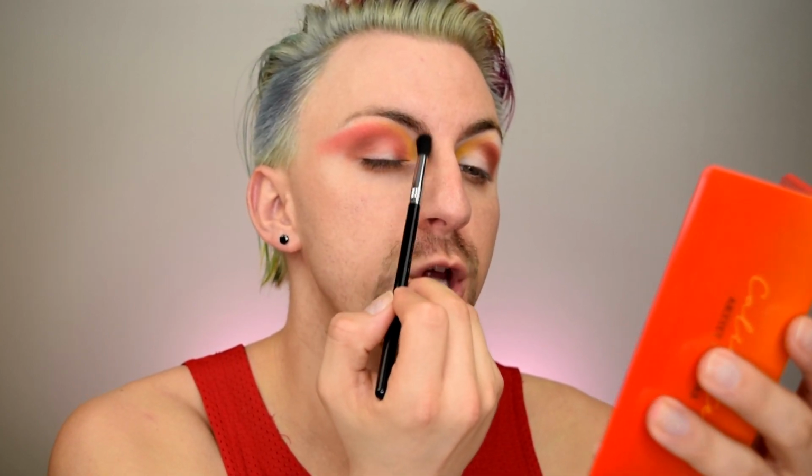Now I'm just going to take this really big Sigma tapered blending E40 brush and just kind of go over everything up in the inner corner and about halfway through the top of the crease, so I can just sort of blow out all these shades and help them blend in. Then I'll go back in and re-intensify them wherever they need it.